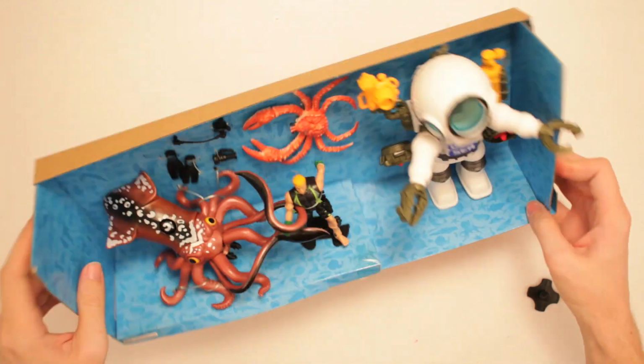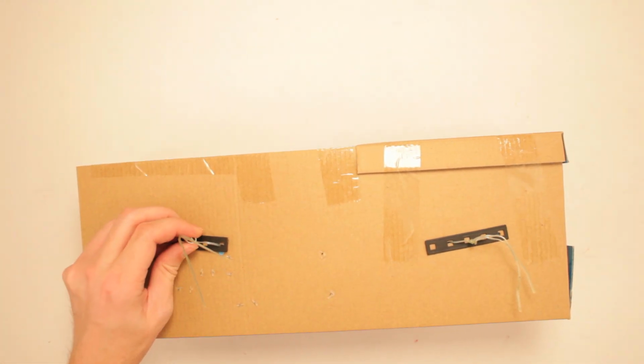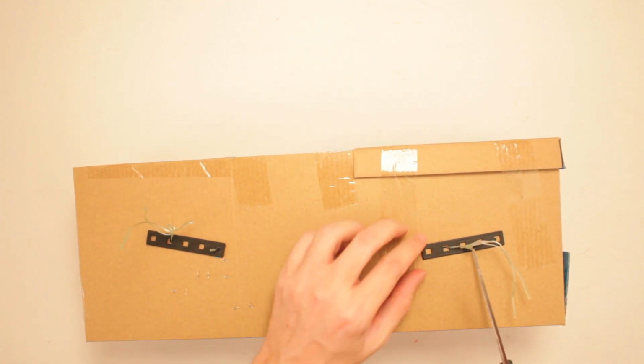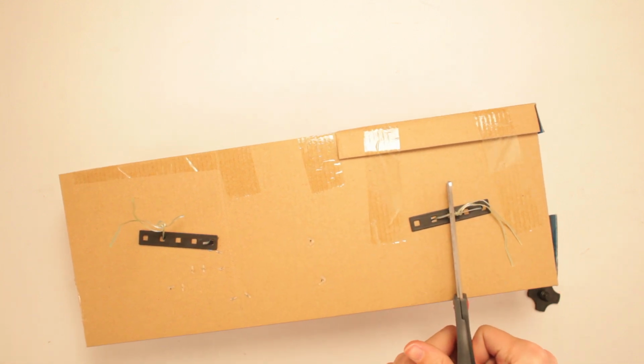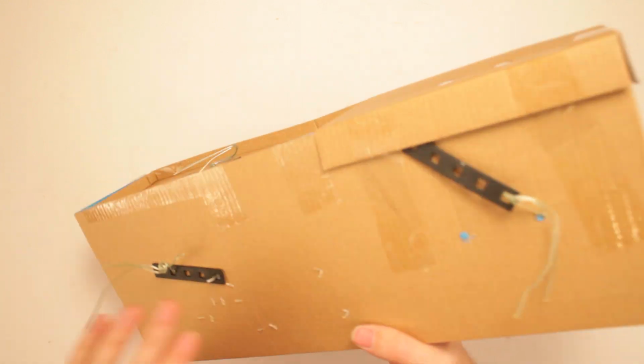This one doesn't have a twisty thing on it. Okay, so we got some ties in the back. But no worries, I've got my deep sea diving scissors. So I just cut these suckers loose. Of all the playsets that Animal Planet makes, some I have unboxed, some I have not yet.